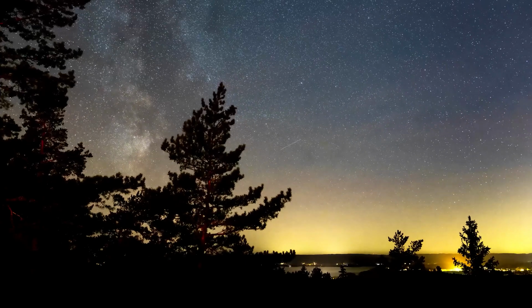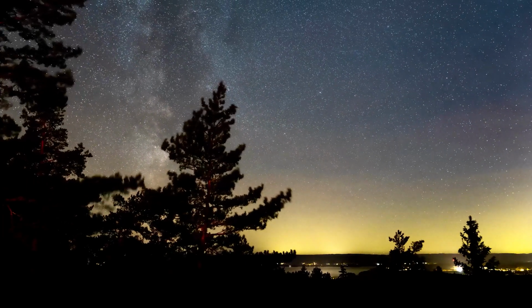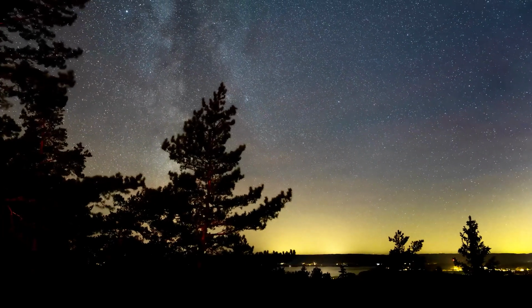When you photograph the Milky Way, you are capturing a moment in time that spans billions of years. You're capturing the light that has traveled across the galaxy and reached your camera lens, telling the story of the universe in a single image.